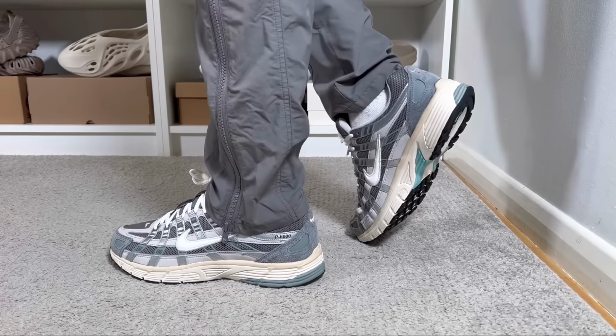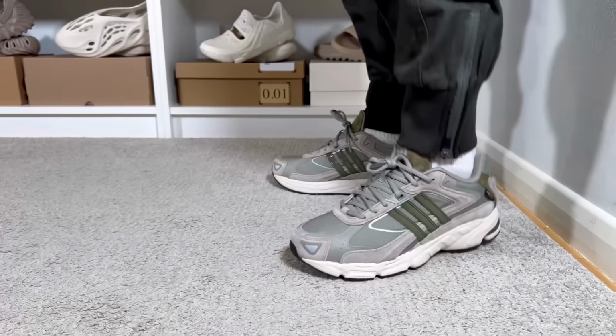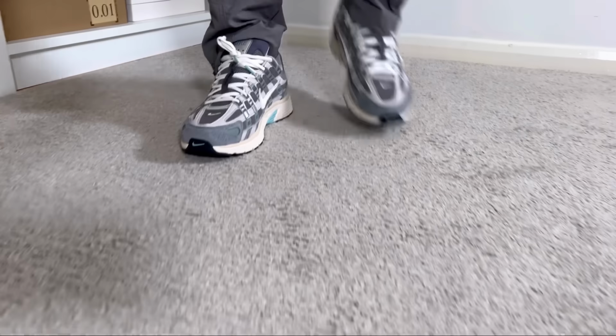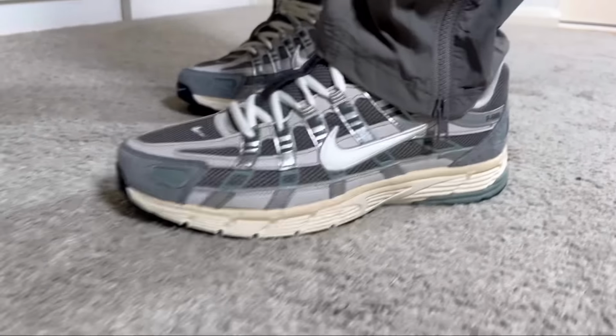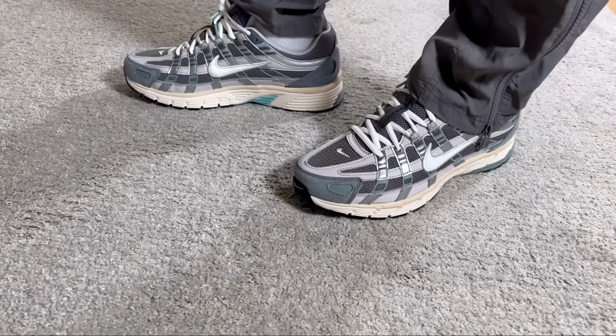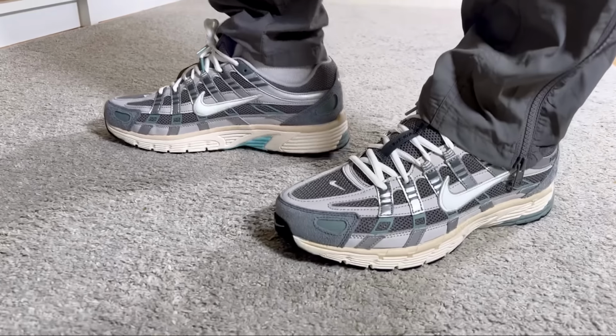So overall, guys, I would say that even though both of them will have roughly the same materials and the same level of comfort, in my opinion, I think that the winner for today will be this pair of Nike P-6000, which feels slightly a bit lighter than this Response CL. But that's gonna be the only thing which makes this Nike P-6000 a winner for today.